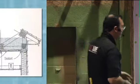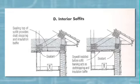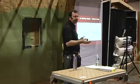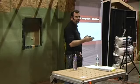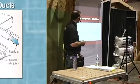Another option is to put the ceilings in first, and then build your soffit assembly up to the ceilings. You can drywall your ceilings and your walls, and then put the soffit framing in and drywall the soffits. It's an extra step because the drywallers have to come back, or you've got to mud it twice or whatever, but it's viable. Ductwork.